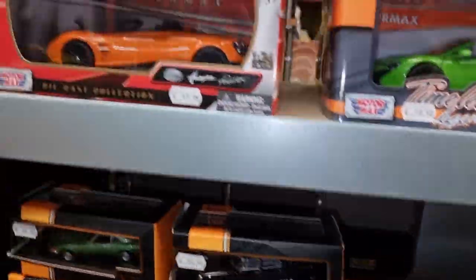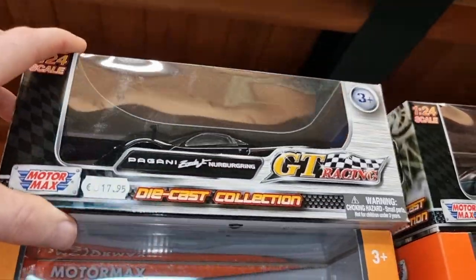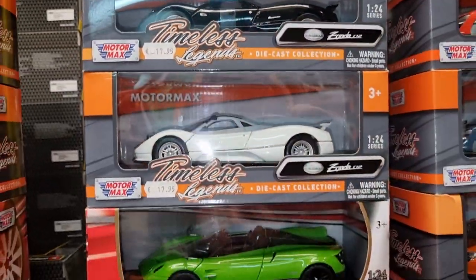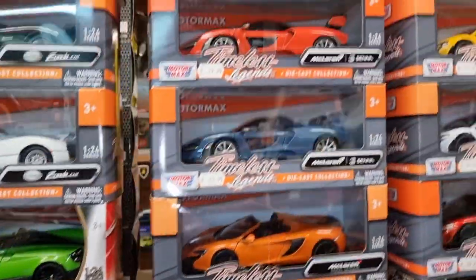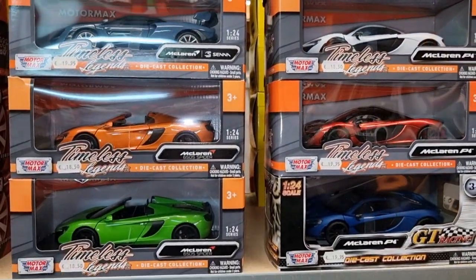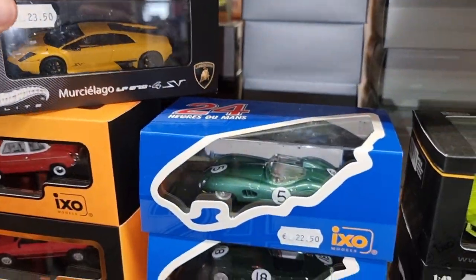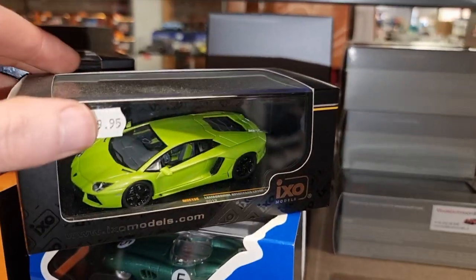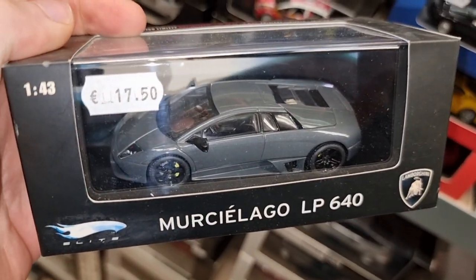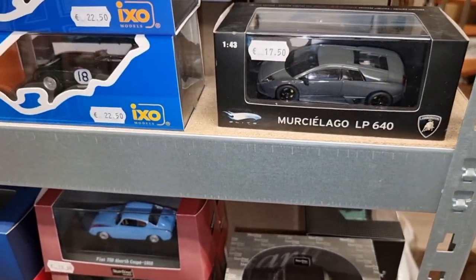Okay, let's see, what do we got here? Here we have a Pagani Zonda, Dürrenberg, and McLaren's. Oh, I like these ones right here. From Hot Wheels. And yeah, but this one is really, really cool. Hallelujah. The LP640. Nice with engine details. I like that one a lot.